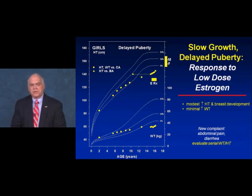It was therefore deemed, as a result of her workup, that she likely had constitutional delay of growth and development, and given that she was already 15, quite short, and had very little pubertal development, she was administered low-dose estrogen for a period of time. At a return visit, she showed really only modest increases in height and breast development and a very minimal increase in weight. And importantly, going through the review of systems again, there was a new complaint, that of abdominal pain and diarrhea, and that caused us to look at her weight pattern.